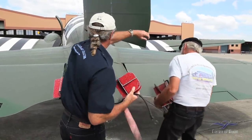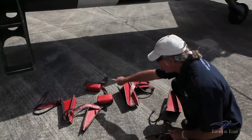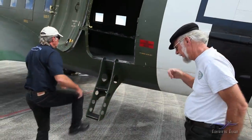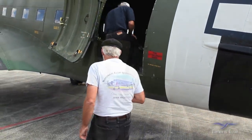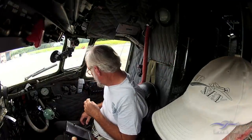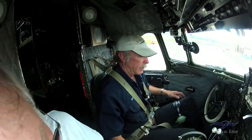Here we are pulling out the rudder locks and all the things. All these things are painted red, and there's some carburetor, the little puffy things there. There's basically 10 things you have to remember, and so as long as you got 10 things, you're good. Here we are in the cockpit, basically just getting set up, going through the pre-cockpit checks and stuff.